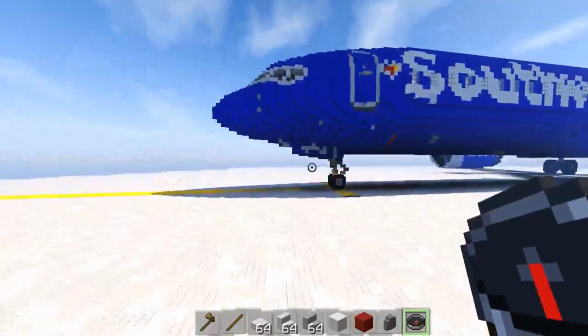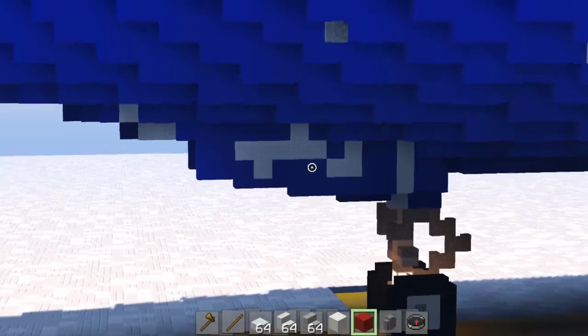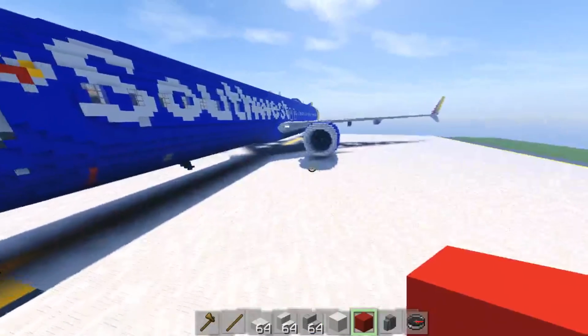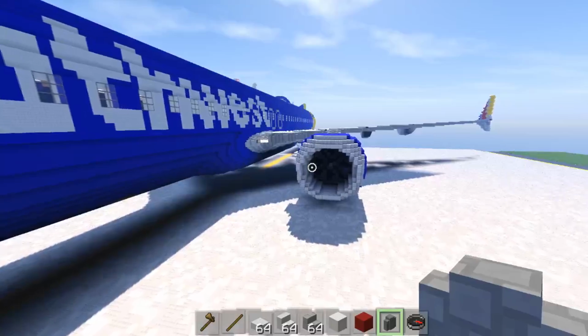Alright, aside from that, we have the nose gear, and most of the Southwest Maxes are ETOPS certified too. That's nice. So yeah, we just have detail on the outside of that. I forgot to show off the engine, because I always show the engine.